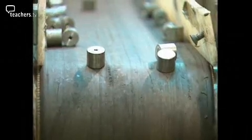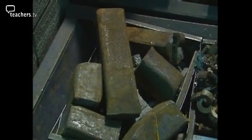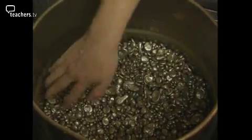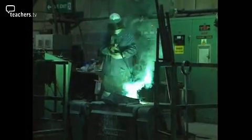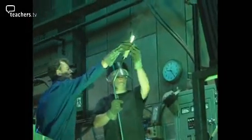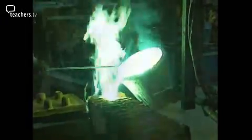There you have it. This factory uses electricity to make hundreds of permanent magnets every day. But what are they made from? Iron isn't good enough on its own, so they mix it with other metals, including nickel and cobalt. Any mixture of metals is known as an alloy. In the foundry, this alloy is heated up to 1600 degrees Celsius before being poured into a mould. One mould makes about 20 horseshoe magnets.